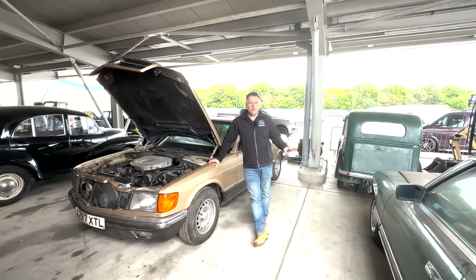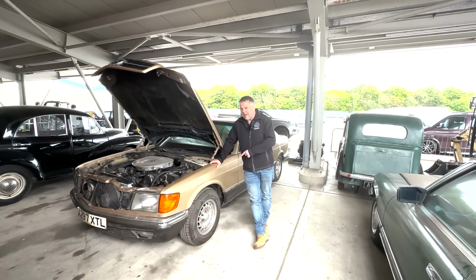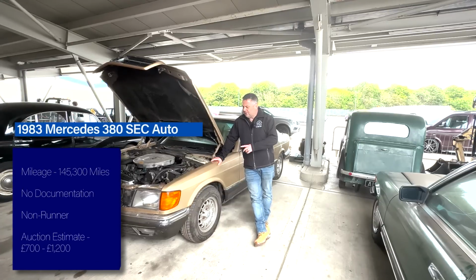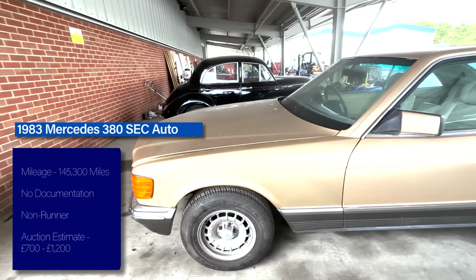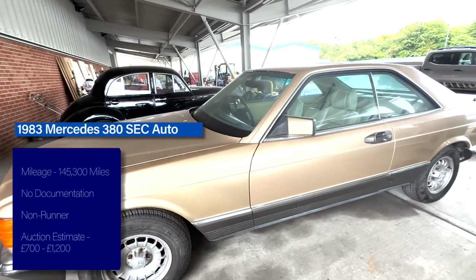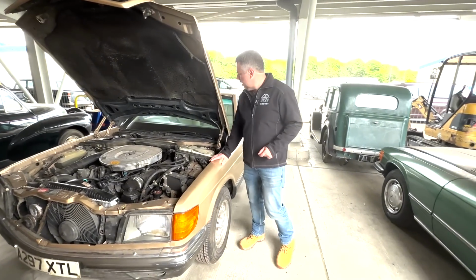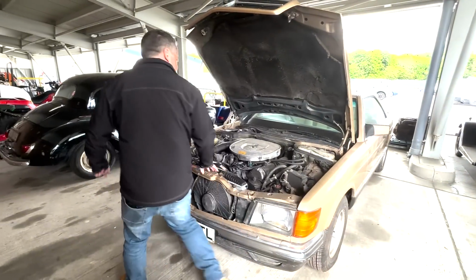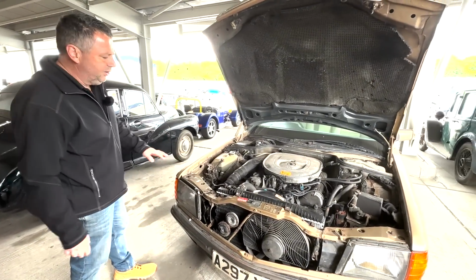So hot on the heels from the green Mercedes, parked right next door to it, and from the same collection I believe, is a 1983 Mercedes 380 SEC, or SEC if you want. Been off the road, we think, for about 7 years. Again, solid enough looking car. It's here to sell. I don't think they've put a silly reserve or anything like that on it. Haven't tried to start it.